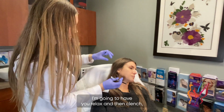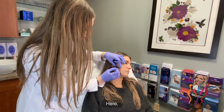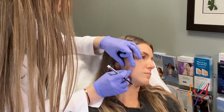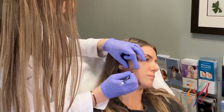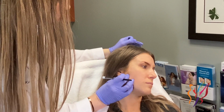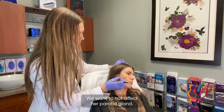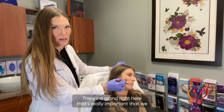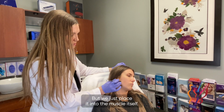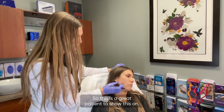I'm going to have you relax and then clench, relax and then clench. Yep. Here. I usually use 3 injection points into that masseter. We're wanting to make sure we stay below that. We want to not affect her parotid gland. There's a gland right here that's really important that we not affect, but we just place it into the muscle itself. And you can really feel on her exactly where it is. So this is a great patient to show this on.